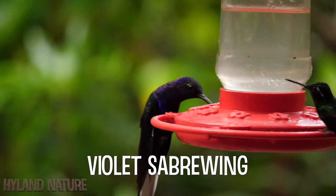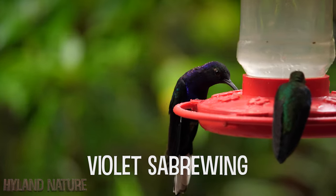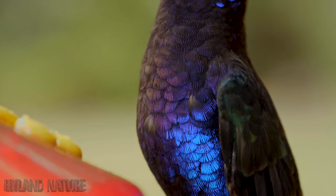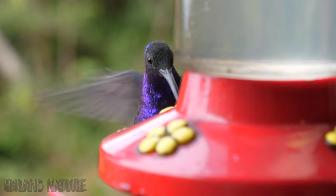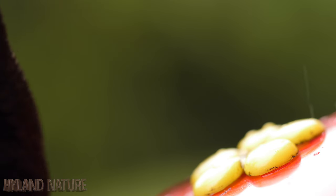The violet saberwing is said to be the largest hummingbird found outside of South America. This bird is unmistakable: the male with its rich, metallic, violet hues and large white tips on the outer tail feathers. The large curved beak is also a defining characteristic.